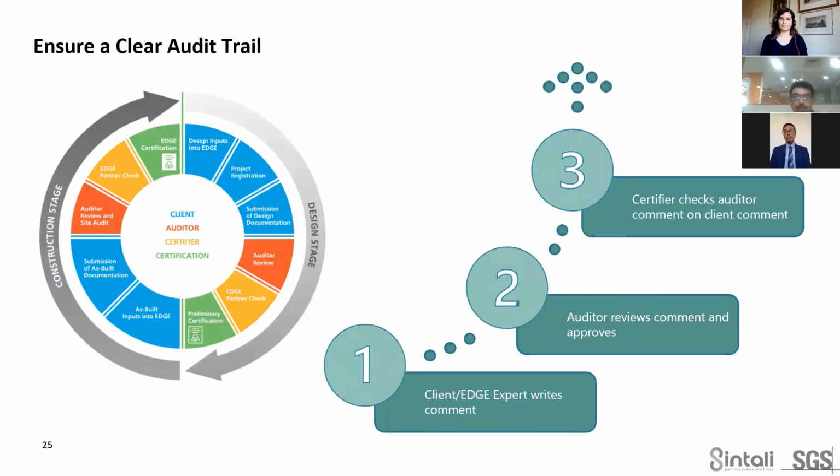So the best way to communicate is to have a clear audit trail. The EDGE certification process is basically a process of reviewing each audit document. So the clients will provide the documents to the auditors to review, and then auditors will review and provide additional comments and recommendations to certifiers, and then the certifier will review everything. So it all starts with you, the clients, having a clear audit trail.